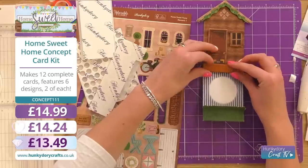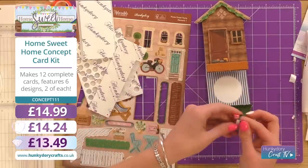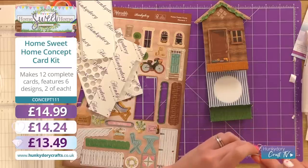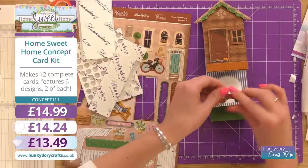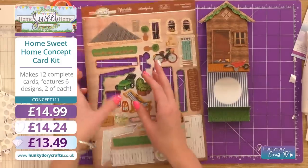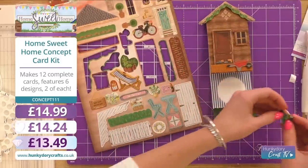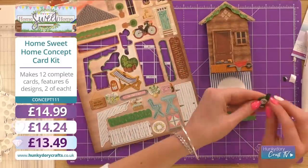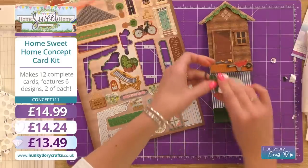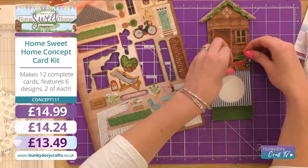So even though you're getting 6 of each design, 2 of each in the set, effectively you can make 12 different ones, can't you? By mixing and matching all those different bits and pieces. I think it's completely up to you how you want to do it. And we really have covered everyone with this. We've covered crafters, non-crafters, gardeners, kids, couples maybe with their first home together. Everyone's just going to have such fun with this kit.